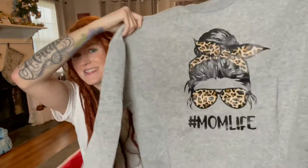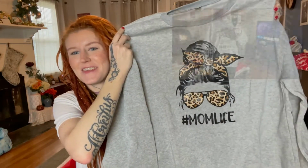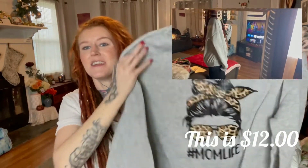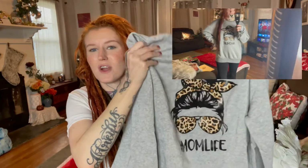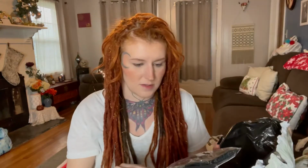All right, so next I got a mom life sweater. Look how cute that is. Last time I ordered from Shein, I got Azrael a kid life sweater, and the girl has like mouse ears on. So I got this so that we could match and look super cute together. It feels so soft, so I think it's gonna be super comfy to just relax.